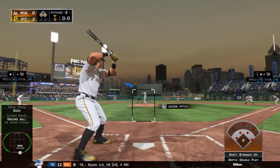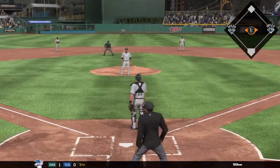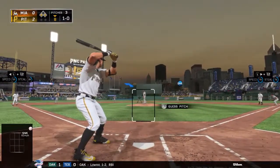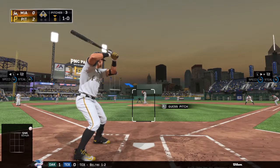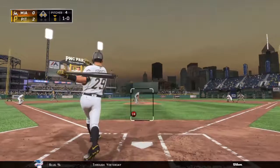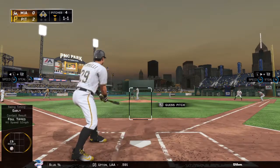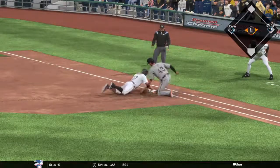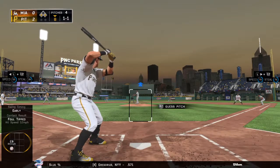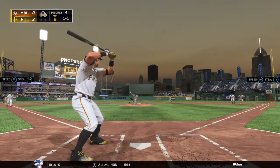Francisco Cervelli stands into the box. He could really use a knock here. 0 for 3 in the game so far. Pitch out, nothing doing. Tap fouled at home plate. Here's a look over to first, and the runner back safely. Volquez sets. Here's the 1-1.